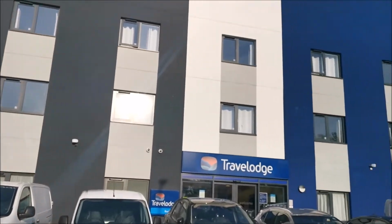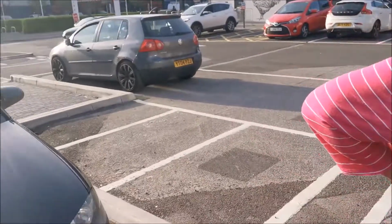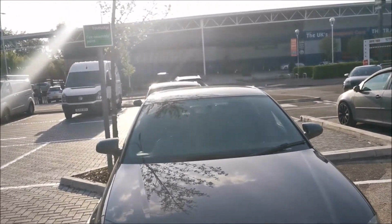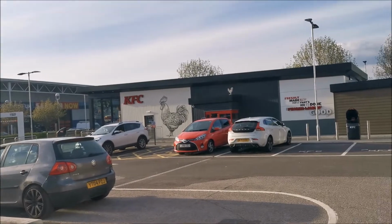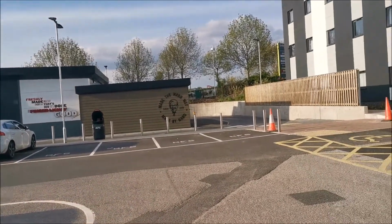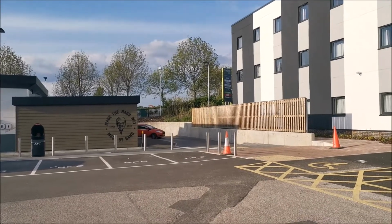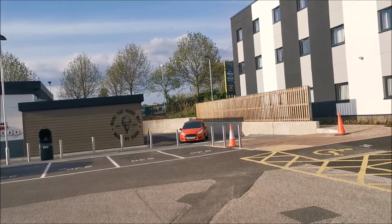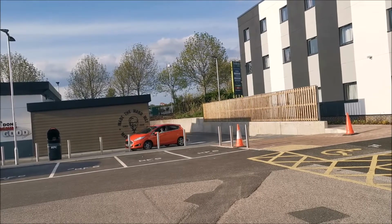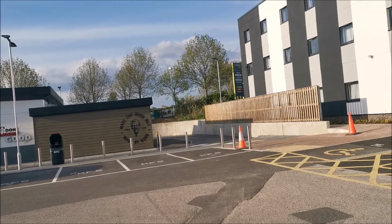So yeah, very nice. And plenty of parking. Free parking on site. There's loads here. It's on a retail estate as well, so you've got KFC. There is a McDonald's around the corner. In fact, you can see a sign over there, and you'll see on there what we've got: Pizza Hut, an Odeon cinema, McDonald's, KFC, Subway. Plenty to do down here.